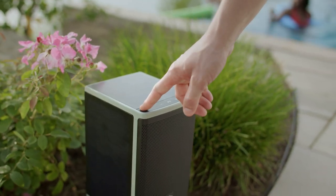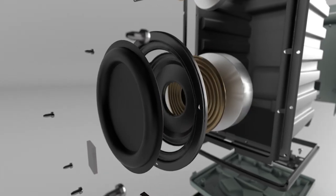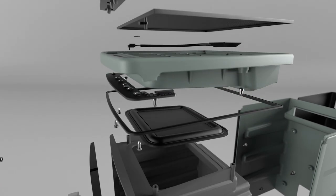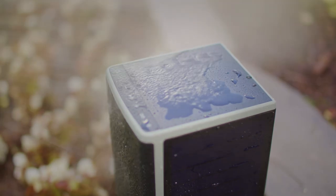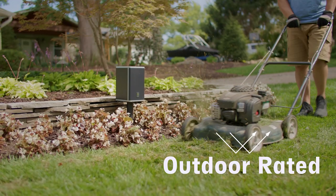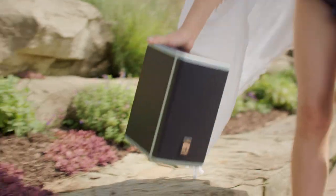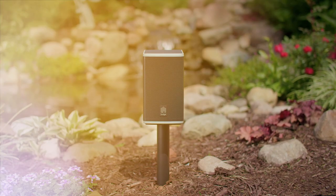Additionally, the sound quality isn't bad either, and it is capable of creating some extremely deep bass, balanced mids, and crisp treble. Oh, and the Lodge speaker is completely waterproof and weatherproof, so you don't have to worry about rain, snow, or the heat either. And if you want to charge the bad boy, you just let it chill under the sun and watch it gain some power.